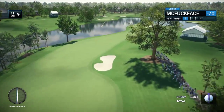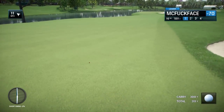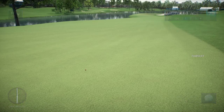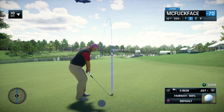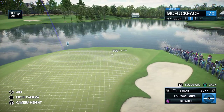There's a bunker over there. I think he's headed for it. He just missed the bunker. This is an approach shot that will really test a player. Second to the 16th.